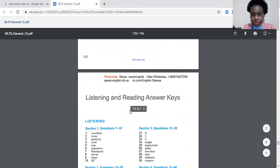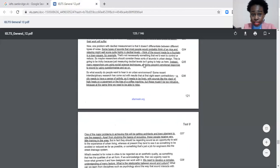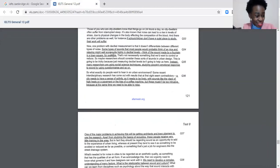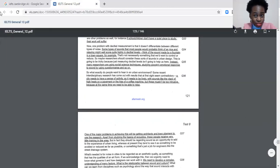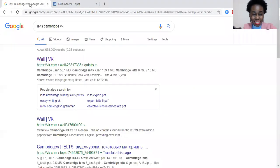You write the test 1, test 2, test 3. Be careful with that. You have the answer key, and you have the scripts in case something was mentioned in the listening and you couldn't get it. So practice before you take the test. That exam is pretty expensive. It's getting pretty expensive, most especially if your country uses a different currency from the US dollars. I don't want you to waste a lot of money.